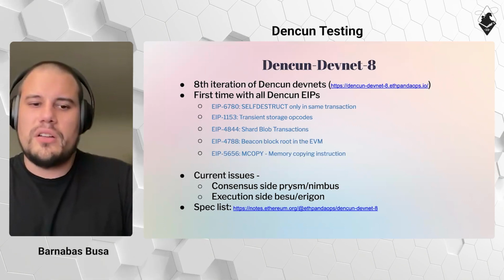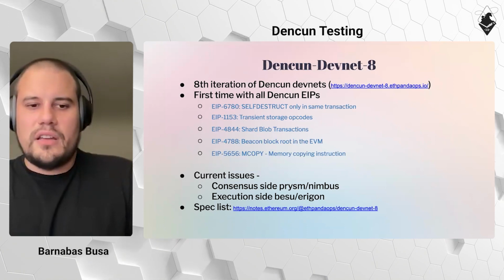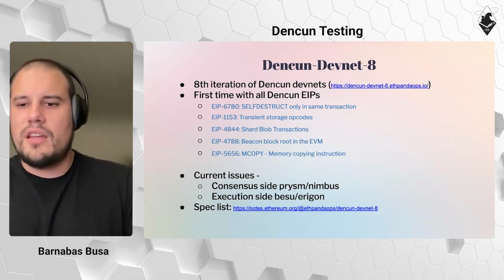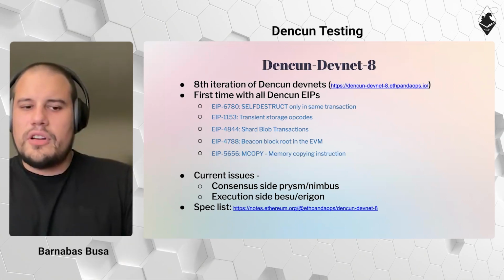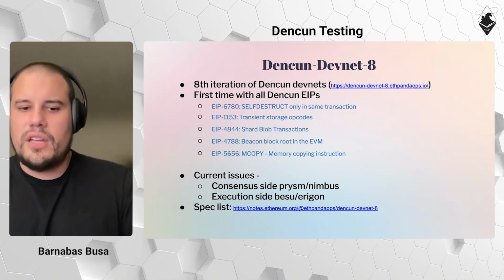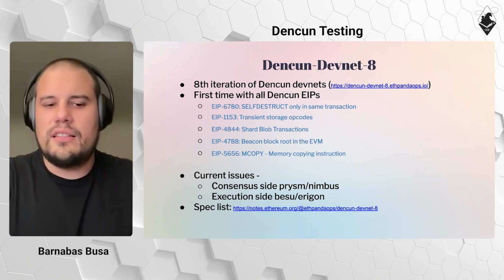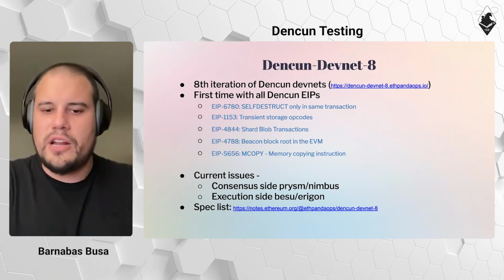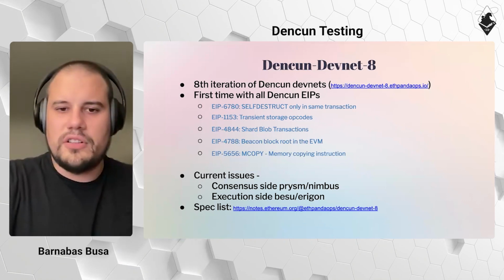Previously it was all about 4844, because as Mario and Pari mentioned, 4844 is such a massive EIP that we had to make sure that it would work first before everything else comes on board. So this is the first one where we include all the EIPs that Mario went into detail with. Currently, everything looks pretty good. We have a couple of issues on the Prysm and Nimbus side on the consensus layer, and on the execution layer, we have some issues with Besu and Erigon, but I'm sure it will work out. You can find the spec list and the homepage for the DevNet on the links mentioned on this slide.